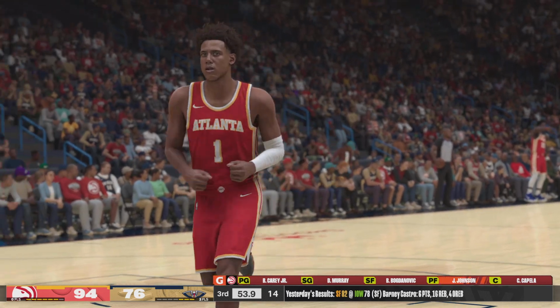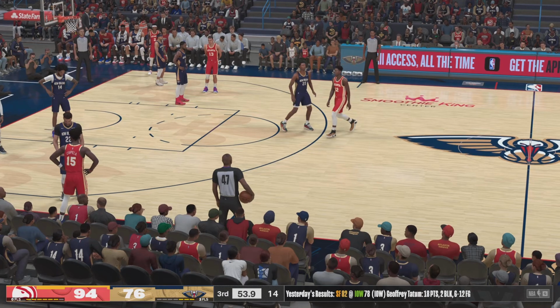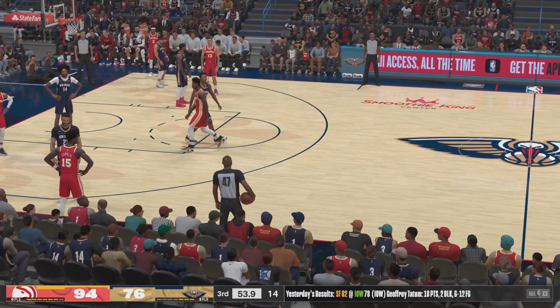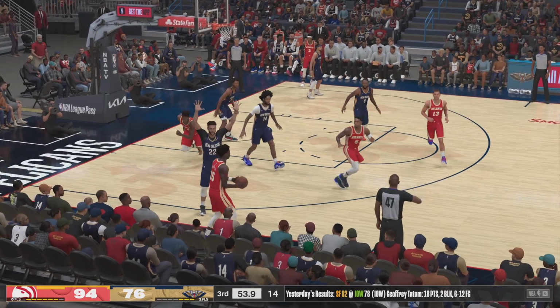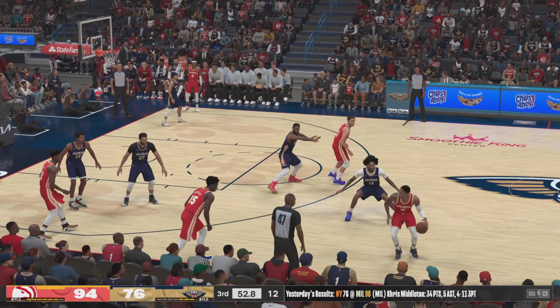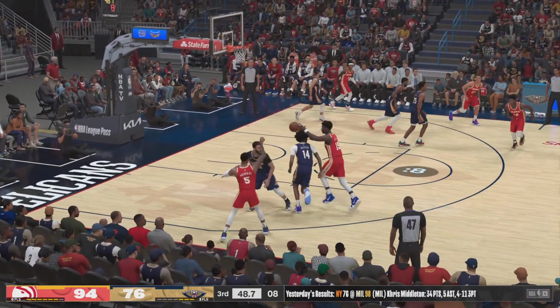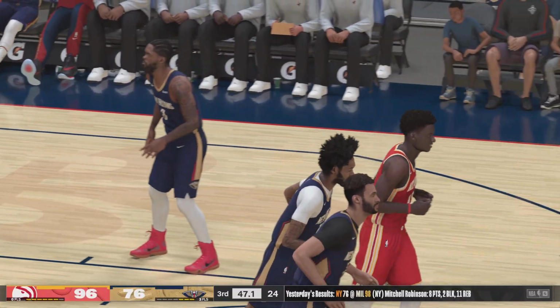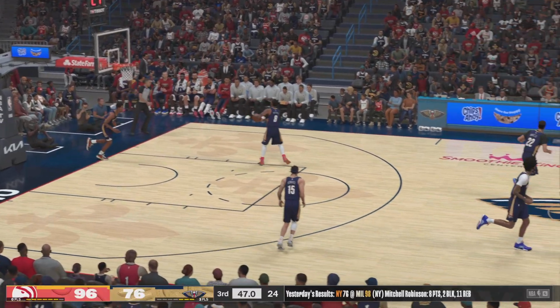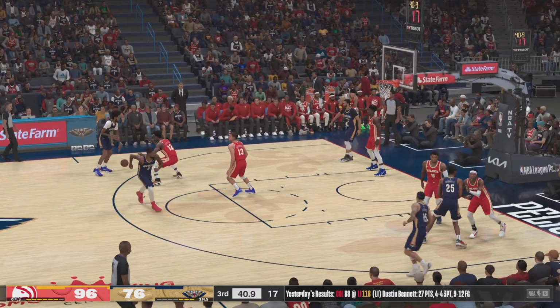Hawks. Coming onto the floor for the Hawks, number 12, DeAndre Hunter. There's 53 seconds left in the third. Murray, the pass to Capella. Good, and the assist goes to Murray. Murray's got 9 assists now tonight. This is why you work Capella into screen and rolls, because he's so good at converting.